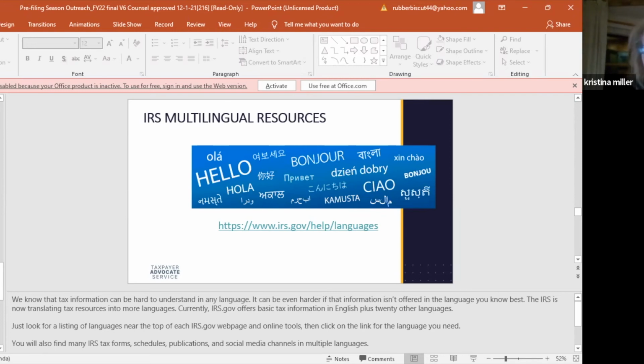Okay, and in there you'll see IRS tax forms and publications. Publications are step-by-step guides on specific topics, social media channels in multiple different languages, and different kinds of schedules that need to be attached to the tax return. So definitely a good resource for you to check out if you need to.